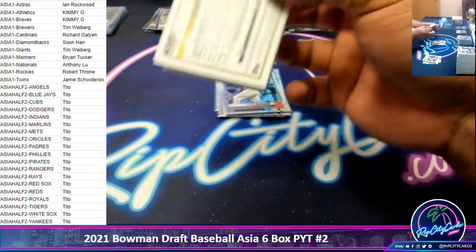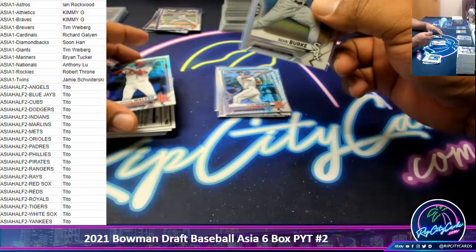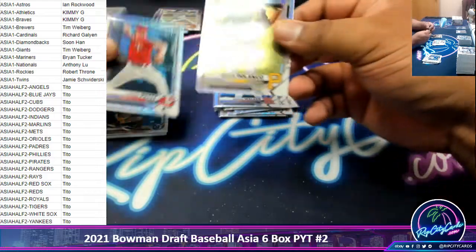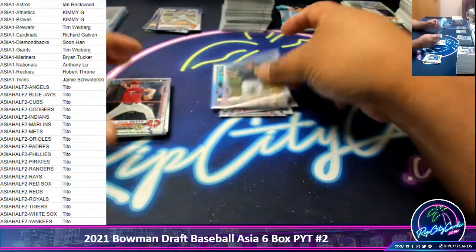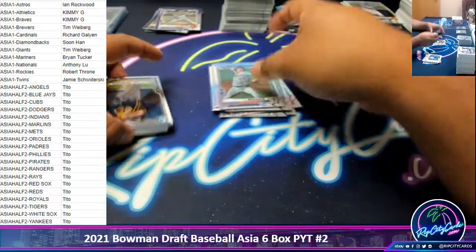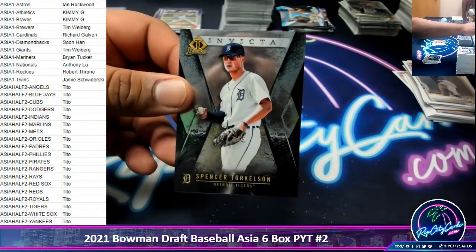Pack from box number 4. Still got 2 boxes left. Looks like the Invicta in this one. Burke, White Sox refractor. Walker, Cardinals refractor. There we go. Polanco, Pirates, Asia. Petty, Twins Asia. Ty Madden, Tigers Asia. Let's see, Torkelson with the Invicta for the Tigers. Thick sauce on here.